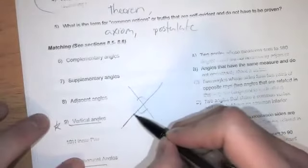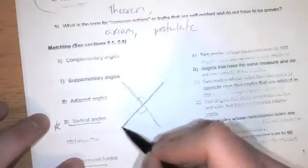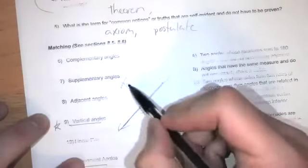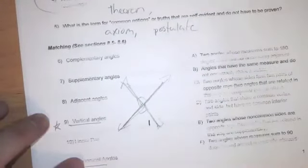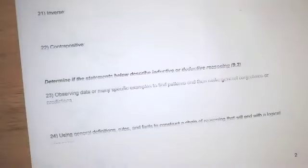So we have 2 lines that intersect each other, and we have 2 angles, and those angles form opposite rays, 2 pairs. So I kind of just gave you one of those definitions. We have 2 angles whose sides form opposite rays. Okay, that's vertical angles. Also, these guys are vertical as well. So I'll let you guys look up those definitions there.